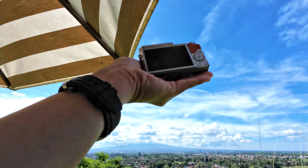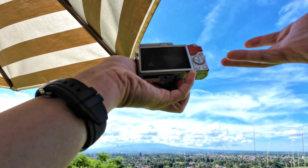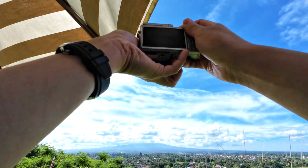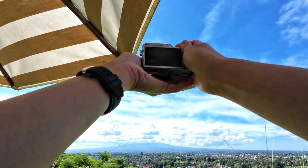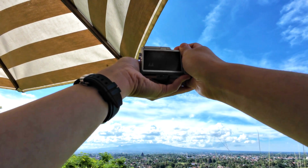Aperture priority, f5.6, auto ISO. What else? The setting is pretty simple actually, and this is raw as well. I will post-process my pictures later on using my preset. Anyway, let's take the shot right here.